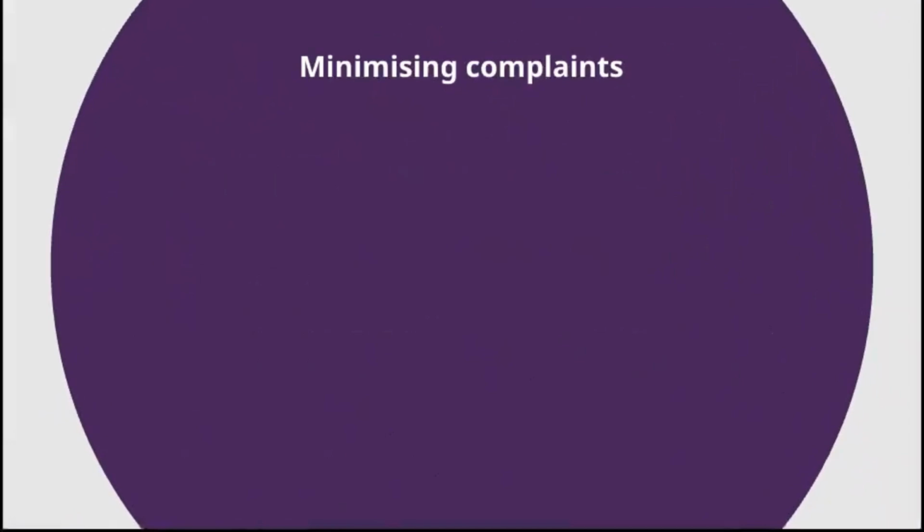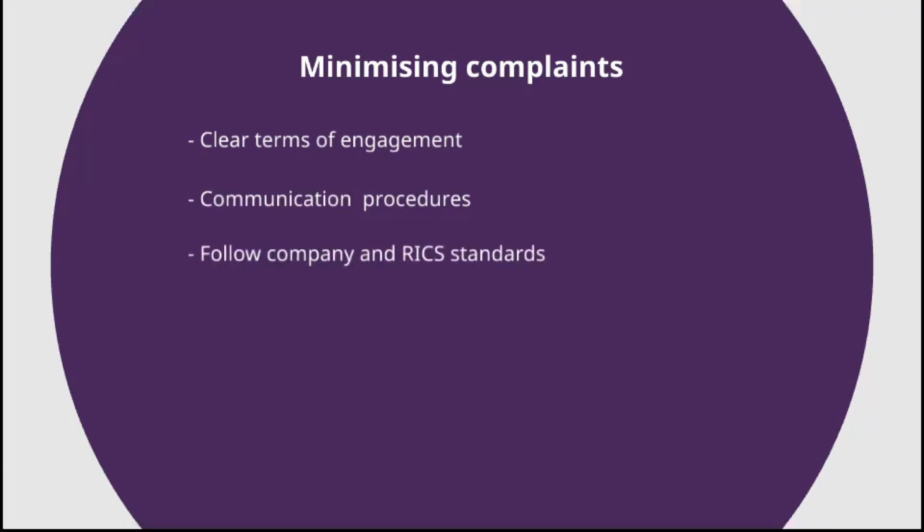Minimising complaints. To try and avoid complaints from the outset, the following principles should be applied. Have clear terms of engagement with the clients to help define the scope of work that will be carried out and define how complaints will be managed. Establish effective communication procedures. Follow company policies and RICS standards, including professional statements, procedures, and guidance notes, and good record keeping. One example of company policies is organisations having a complaints handling procedure, or CHP.